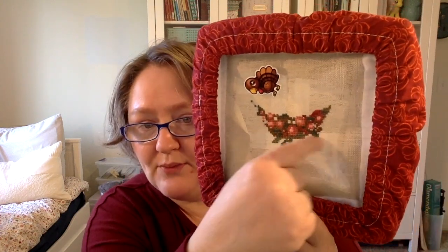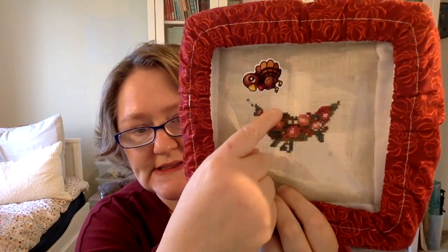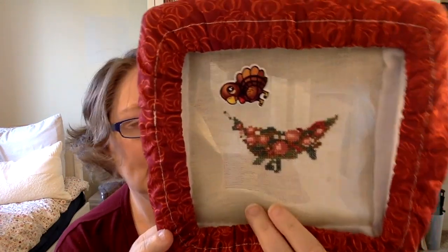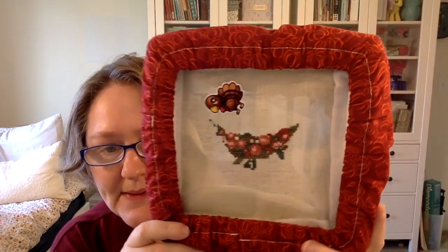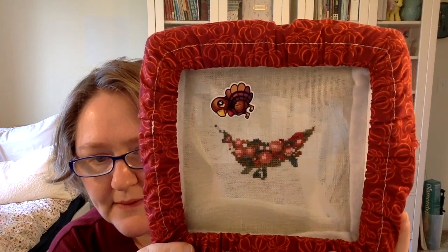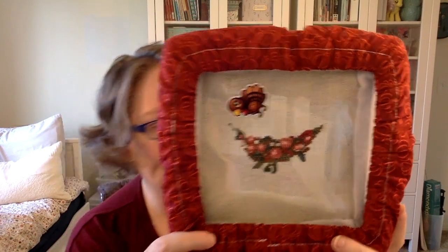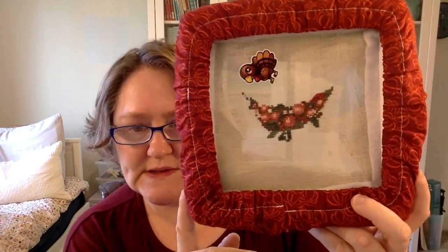So I just filled in more of her flower garland that she is holding. You can see I still have some spots to fill in there. But this is probably going to go away now since it's post-Thanksgiving. But I'm going to pull her back out next year, of course. So I have almost her flowers, it's almost entirely done. I started this with Gary, and I'm almost to where he is, but he's a little bit further along than I am.